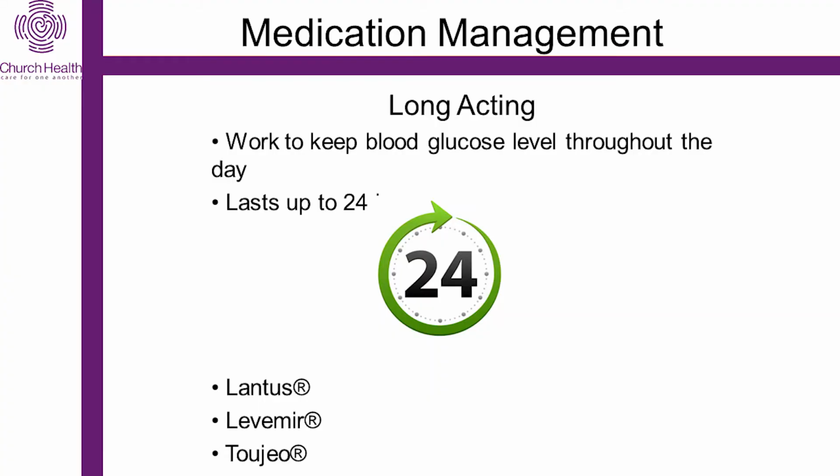Then there's a long-acting insulin. So these work to keep the blood glucose level throughout the day normal. So it's a little bit at a time, and they can last up to 24 hours. These are usually only taken at dose once a day. Lantus, Levemir, and Toujeo are examples of some of these long-acting insulins.